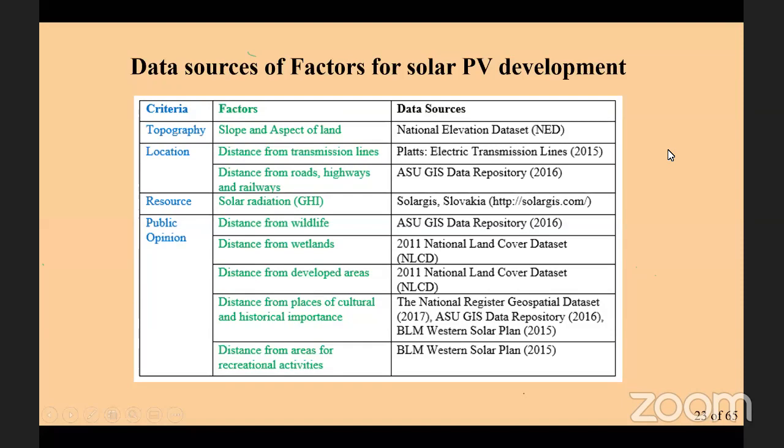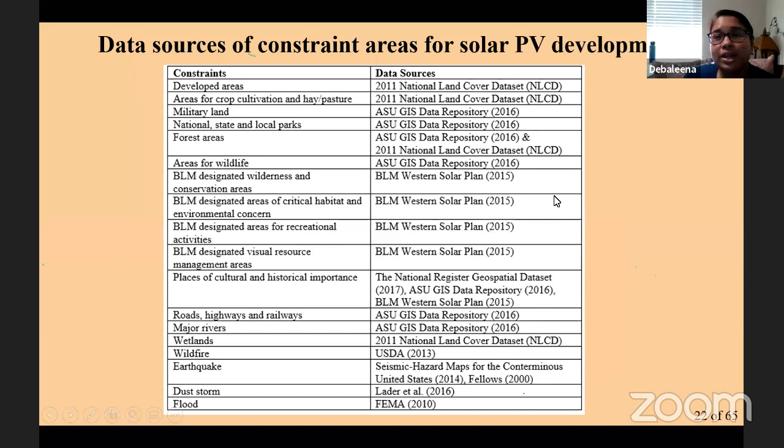So these are the data sources for the constraints of the solar PV development. So these are the constraints, and these are the data sources from where I received the constraint layers. This is just a table of all the data sources that I gathered from. So should I move on, Abhiradi, to the next slide? Yes.